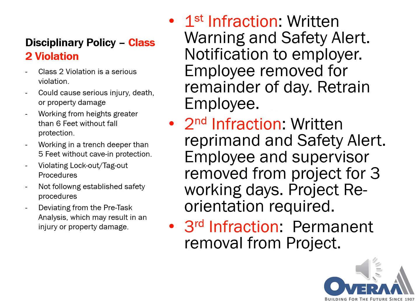Class 2 violation. First infraction: written warning and safety alert, notification to employer, employee removed for remainder of day, retraining required for employee. Second infraction: written reprimand and safety alert, employee and supervisor removed from project for 3 working days, project reorientation required. Third infraction: permanent removal from project.